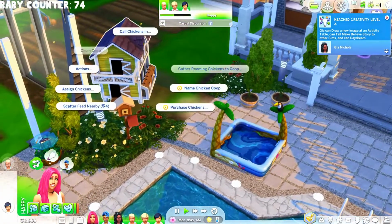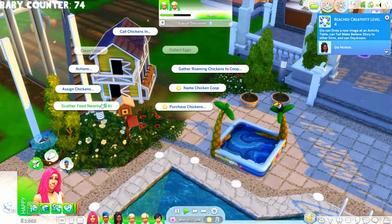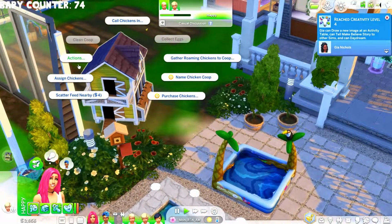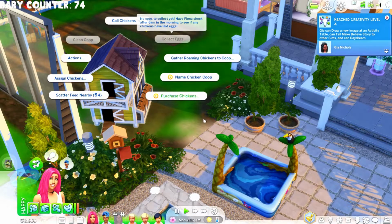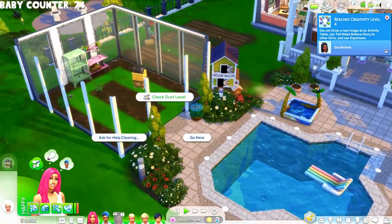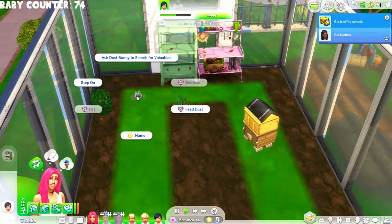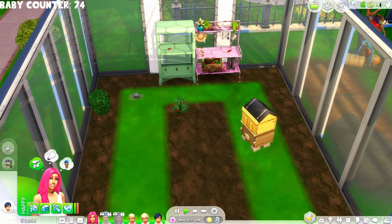And then we'll actually have Fiona come over, assign chicks, let's give them some food, purchase chicks, collect eggs, no eggs to collect yet. Alright, so we don't have any eggs to collect just yet. We have a dust bunny out here, oh my gosh, stop. Ask the search for valuables.